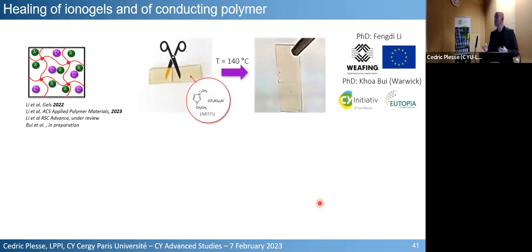And it has been possible by incorporating different types of functions. So it has been done on several types of materials in the PhD of Feng Dili and the PhD of Croix in the frame of Utopia, who is defending in a few months. It has been possible to provide these healing properties to ionogels.